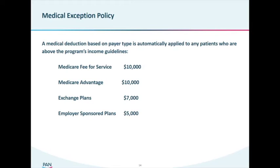Something we'd like to let you know about is our medical exception policy. Let's say you call us and your income is above our program requirement. We do have an exception policy that we automatically factor in. This is a deduction based on the patient's insurance type. For instance, if someone is applying for a Medicare fund and they are over income, we will look at the insurance type, identify that for Medicare we'll offer a $10,000 exception, and we categorize their income to see if they qualify. This is an automatic process that we'll do whenever someone enrolls, whether it's through the portal or online, or on the phone. So we encourage you to give us a call, and if you do have any questions about whether or not you are eligible, please do let us know.